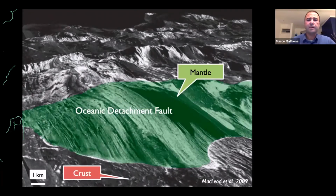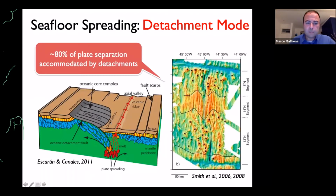In particular, that region composed of scratches is a fault, as I mentioned, what we call an oceanic detachment fault. That fault brings deeper rock, which is mantle rock, to the bottom of the sea. Where we should expect to find just lava, which is the main component of oceanic crust, we find mantle rock. Summarizing that process in this block diagram, we have a spreading ridge here, which is the red line.